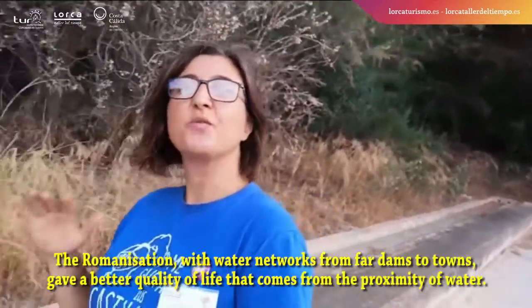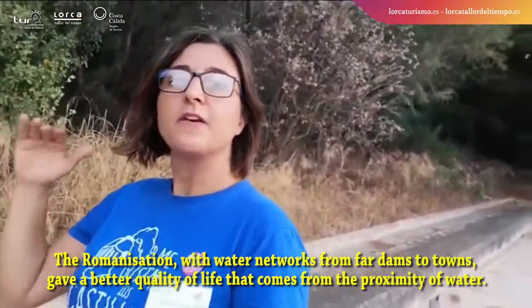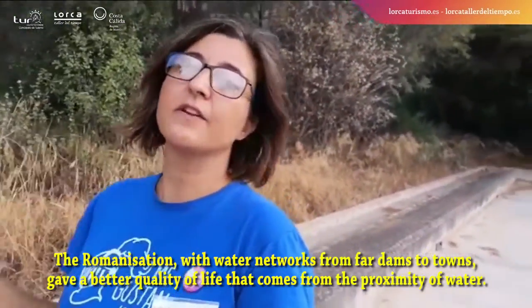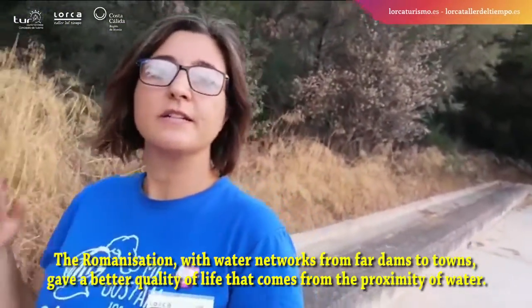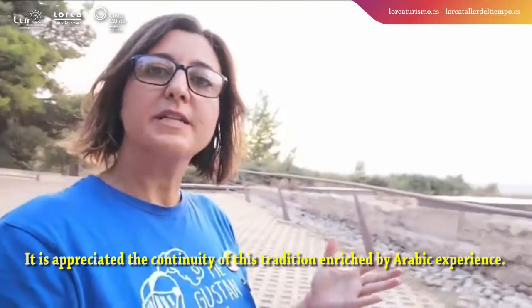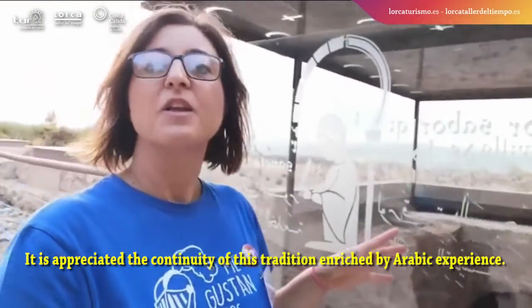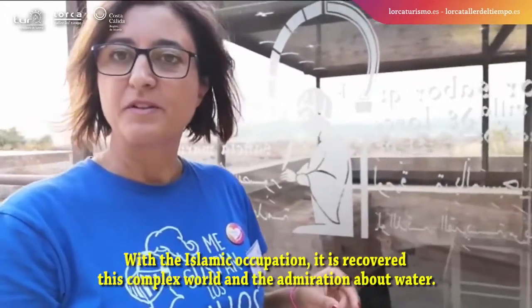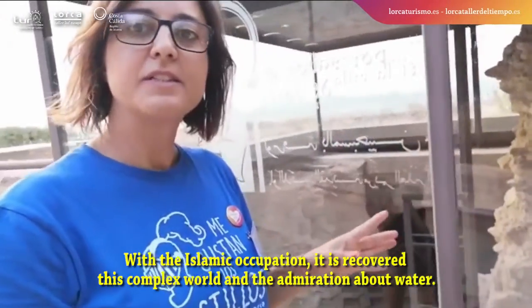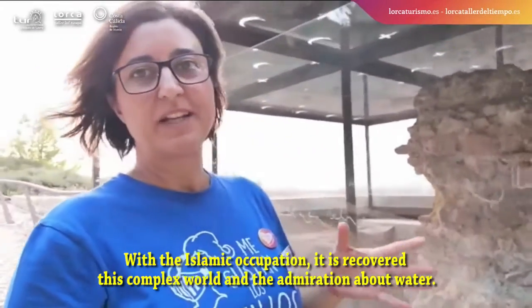The romanization with water networks from far dams to towns gave a better quality of life that comes from the proximity of water. It is appreciated the continuity of this tradition enriched by Arabic experience. With the Islamic occupation, it is recovered this complex world and the admiration about water.